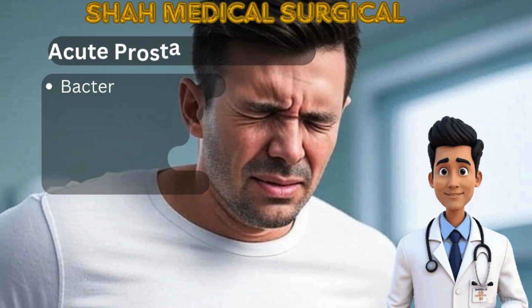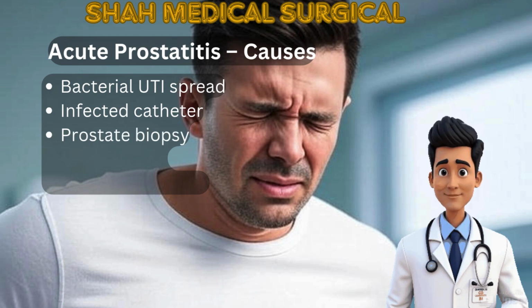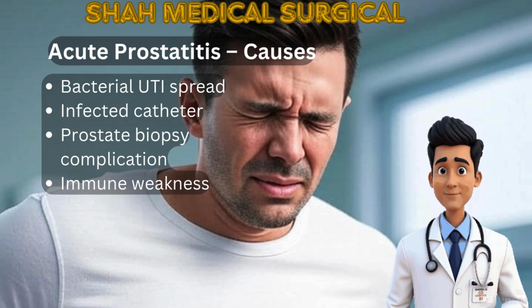Acute prostatitis. Causes. The most common causes are spread of a urinary tract infection, UTI, use of an infected urinary catheter, prostate manipulation, such as during a biopsy, weak immune system or chronic health conditions. Early detection and antibiotics can prevent complications.